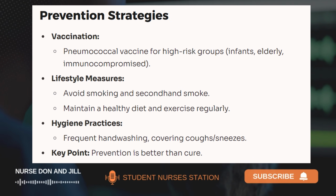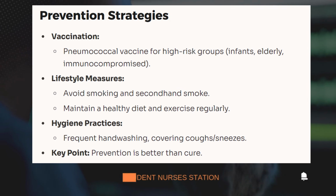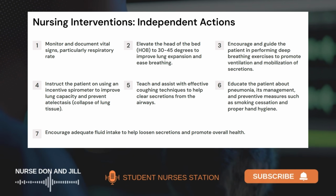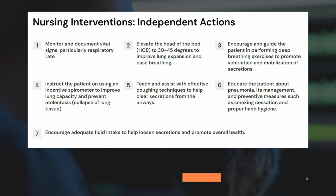Now that we've covered the basics of pneumonia, I'm even more eager to hear how Mr. Smith's story unfolds. Let's shift back to his case study and see what happened after those initial interventions were put in place. I'm ready when you are. All right, so we're back with Mr. Smith, and we want to find out, did those interventions actually work?